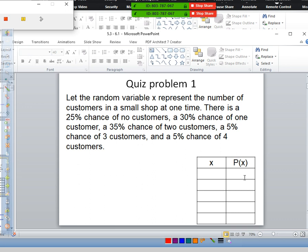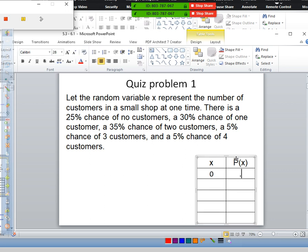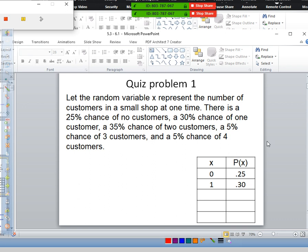Right, so you would just take these things and fill them into the table. So no customers, x is 0, your probability would be 25%. Everyone kind of following how that works? And then 30% of one customer, x is 1, and you put in 30%, 0.3 or 0.30, either one, doesn't matter. Is everyone kind of on board with that part?